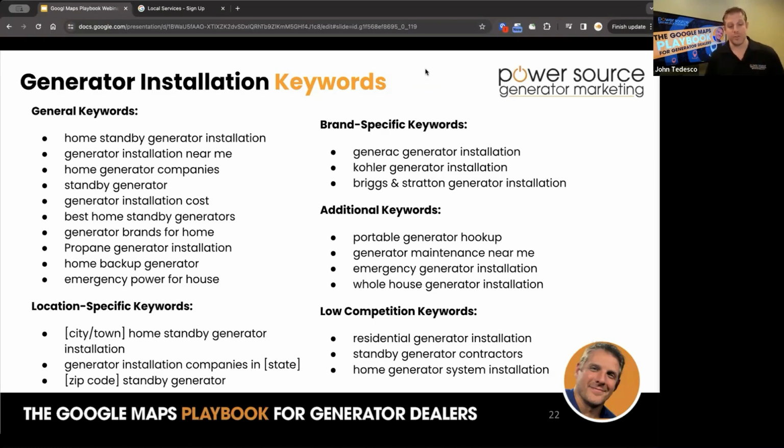And there's a lot of things you can do to do that. I will get into that too. Location specific, brand specific, any kind of additional keywords that we're seeing people are searching. Portable generator hookup. You want to see how you're ranking in some of the key terms that you don't want to be ranking for too. Maybe you are ranking for portable generator hookup and you don't do any kind of portable generator hookups. Whole house generator installation. People are also searching long tail keywords too. Home generator system installation, or whole house generator, or whole house backup, things like that. If they don't really know, they might be typing in some of these longer tail key terms.